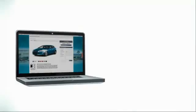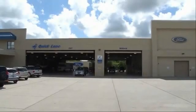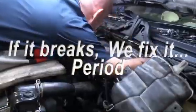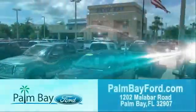Or shop online and get our best e-price. Invoice minus all rebates and incentives. Plus, the best used car warranty. If it breaks, we fix it. Period. Come to Palm Bay Ford and experience the difference for yourself at Palm Bay Ford.